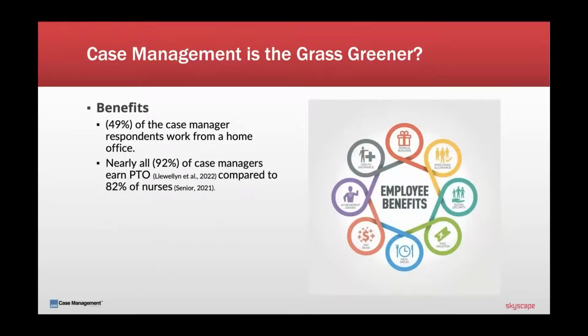Benefits. So another thing we looked at in our salary and trend survey was the benefit packages and also the ability to work from home. So most nurses do not have the ability to work from home. It is becoming increasingly popular. And of course, as a bedside nurse, you cannot work from home, but there are many opportunities that are opening up for nurses to work from home.